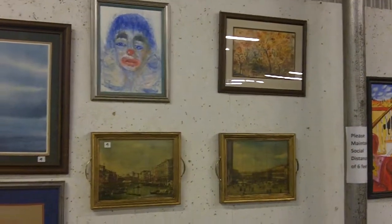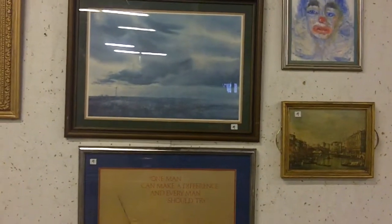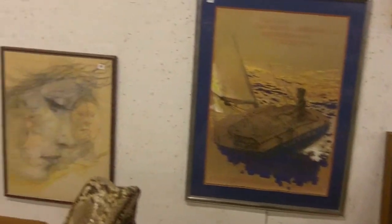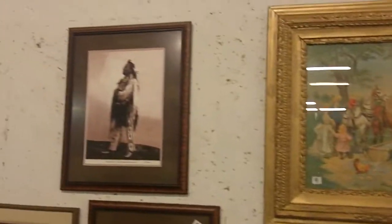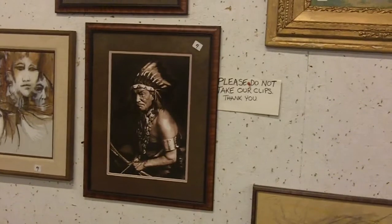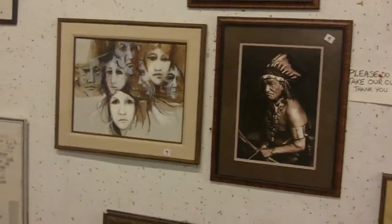Another sad clown painting. That's a really cool piece right there by Hamill called Prairie Storm, I believe. It's pretty neat. There's a John F. Kennedy on a sailboat. Poor guy. Very interesting print up there of a family. Neat old reprints of probably glass plate photos of actual Native Americans. They're nicely framed. They're pretty neat.